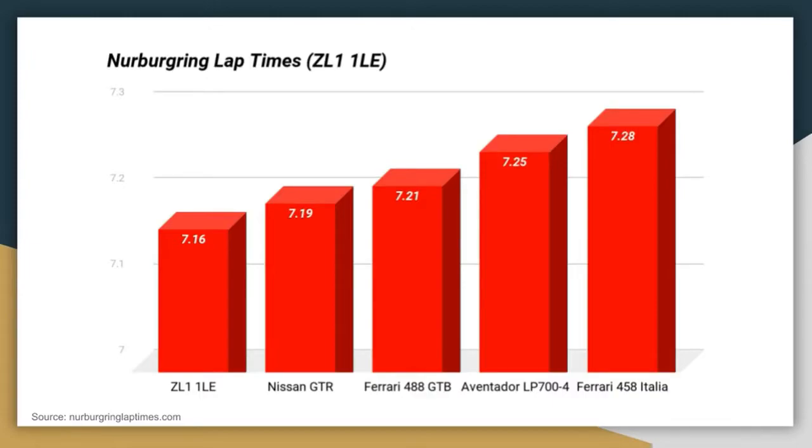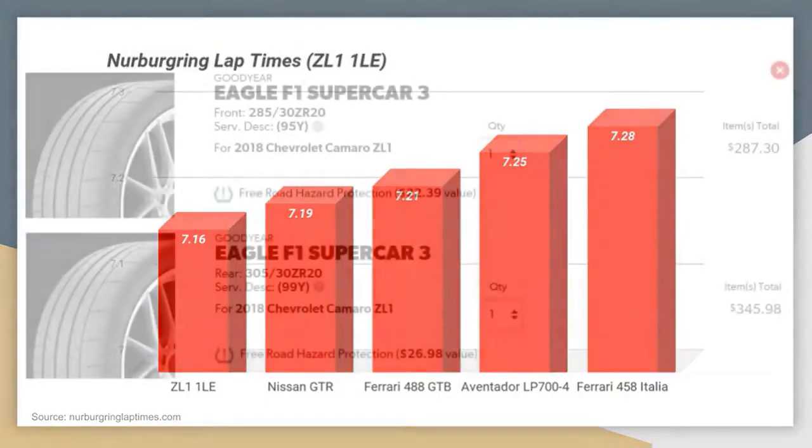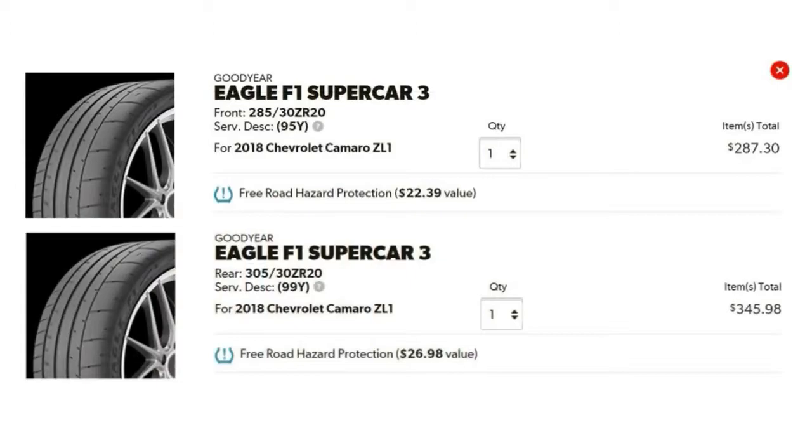But obviously, like I said, there's a lot of variables that go into those lap times, so I know that's not the end-all be-all or best measuring stick for exactly how a car performs in real-world situations. But obviously, for that kind of performance and traction, you're going to need some good tires. So I want to show you guys what they're going to run on the ZL1.